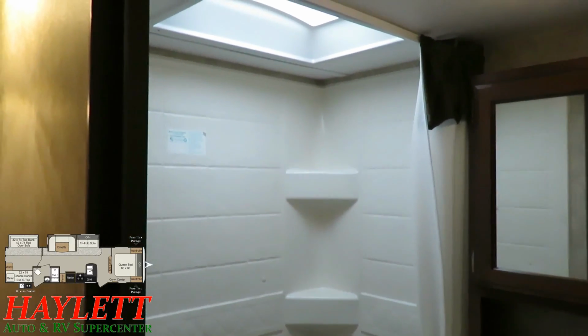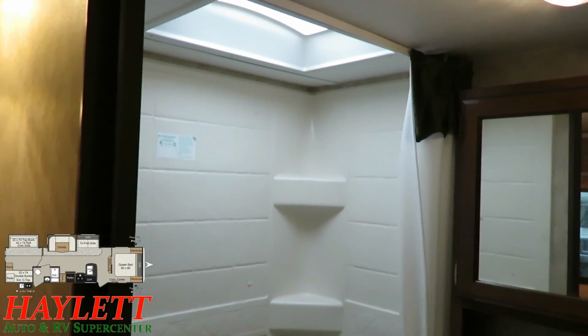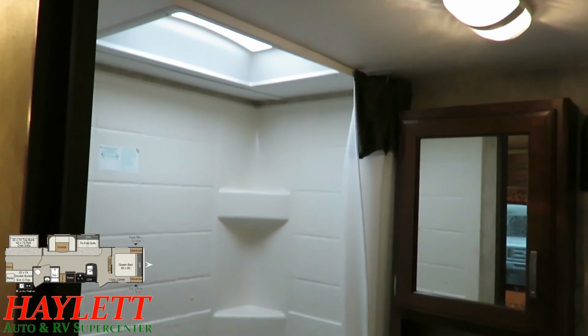Full shower surround paneling. Cute looking shower curtain as well. That's something Keystone's always done. Keystone's always been really good at making just a simple, effective, cute bathroom.